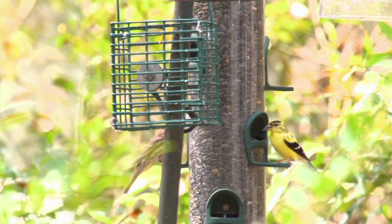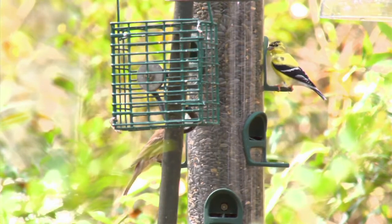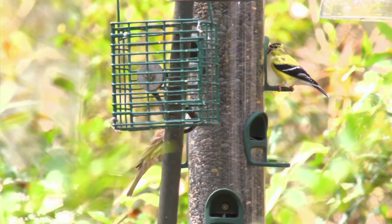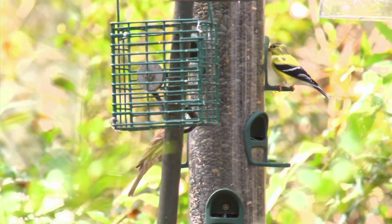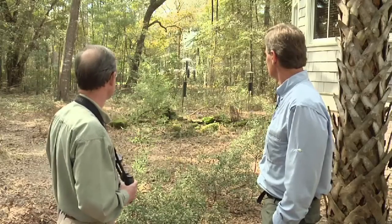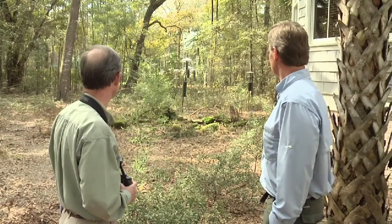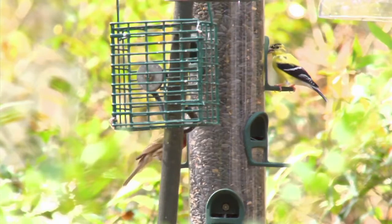So what would you want to use in a feeder for a goldfinch? They like a variety of seed, and actually this one, even though people think of thistle, this one's going for black oil sunflower as well. By having the variety of seed out there, it increases your chances of the different kinds of birds being attracted to the feeder. Boy, it's starting to pick up here, isn't it?